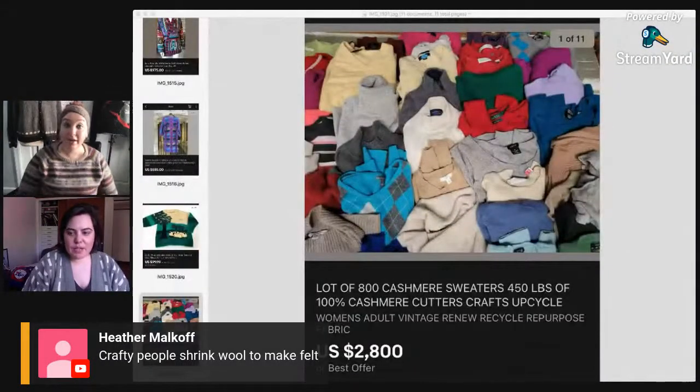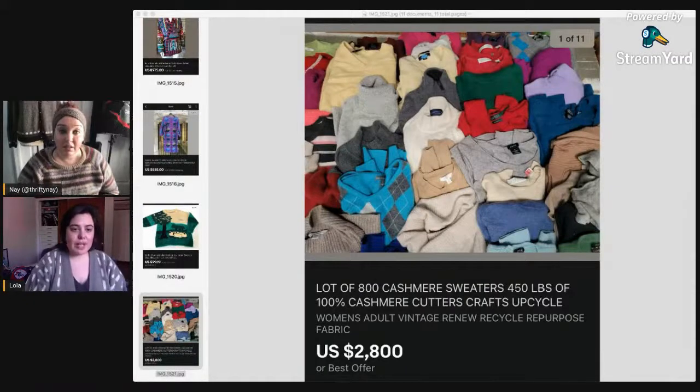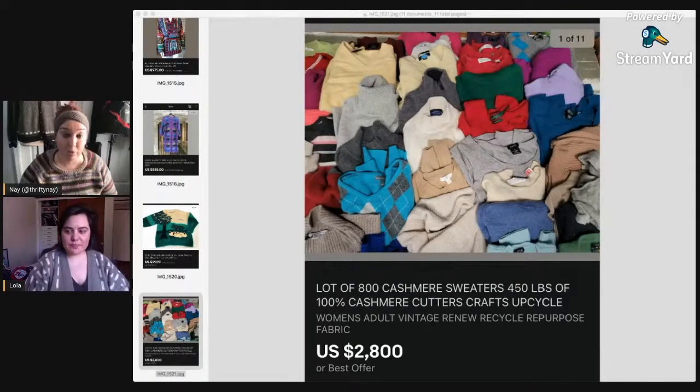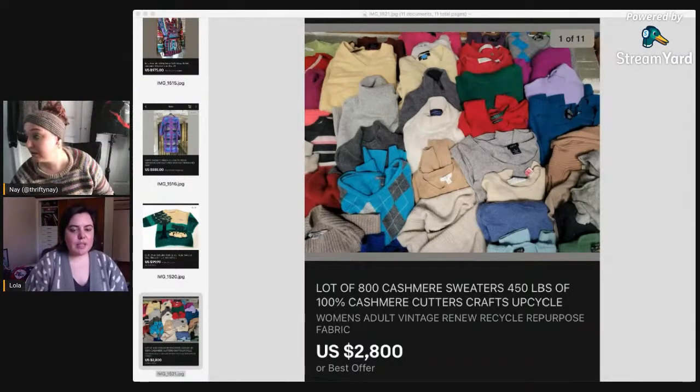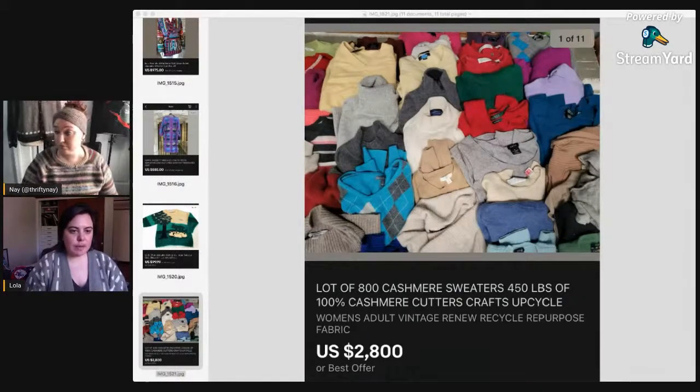This is obviously a huge lot, but this is craft quality, so slightly flawed cashmere sweaters for $2,800. So you can put together a small lot and sell the flawed ones. If you do have some that have holes or whatever, again, quarantine them, but I still will pick them up at the bins or cheaply, because you can make a lot if you have enough. That's a great trick too. And if you want to, you can also try your hand at intentionally felting sweaters. Wool, not cashmere, generally felts better.